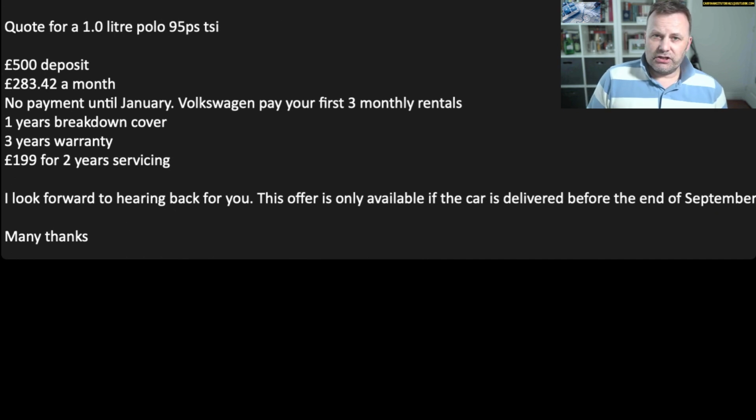If you're the kind of person who is only interested in what your monthly payment is, then I guess it's quite a good quote. It's telling us that we need to put £500 deposit in, and it's telling us what the monthly payment is. I've just noticed something else which I didn't notice in the first place when I spotted this. How many monthly payments is it? It doesn't even give us a term.